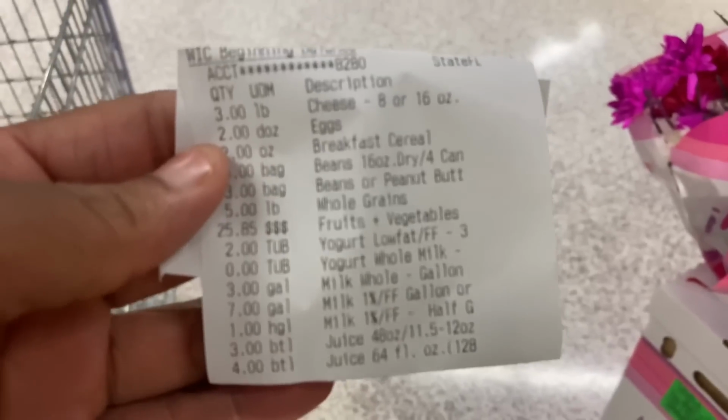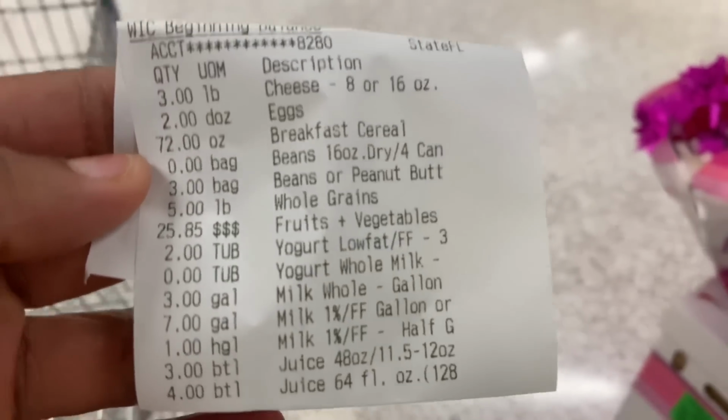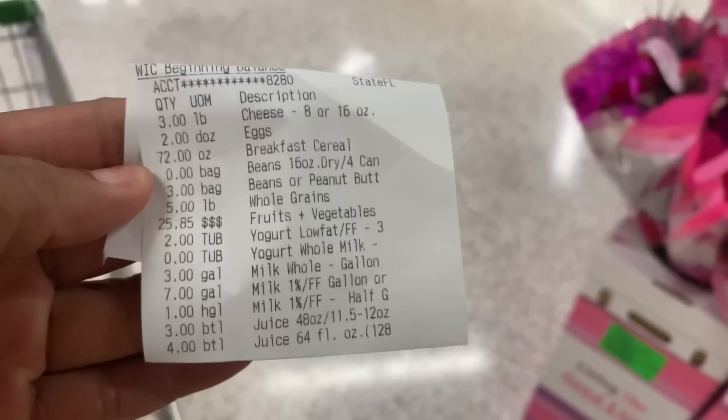You already know this is Peach, and today we are going to be utilizing WIC at Publix. I'm gonna see what is on BONGO.